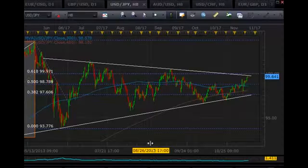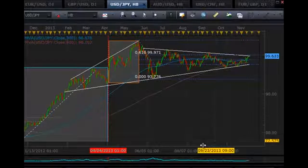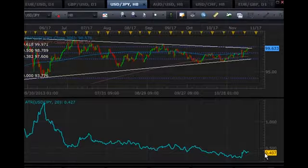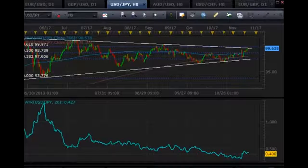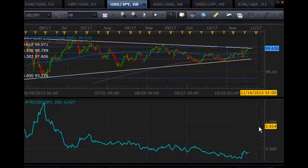I think the technical bearings are pretty straightforward. You have a nice descending wedge pattern here, and we also have a diminished ATR reading. Now the ATR, for those that aren't familiar, we did do a Forex strategy video on this yesterday, is an indicator of activity or volatility. When we get an extreme low in activity, it typically picks up.